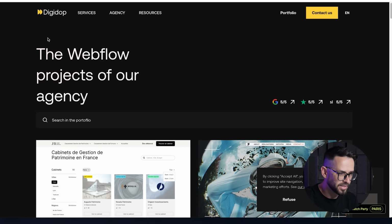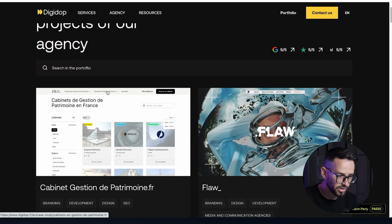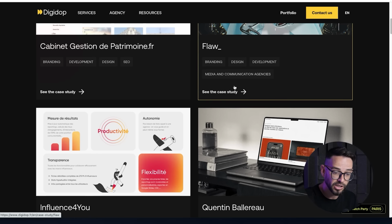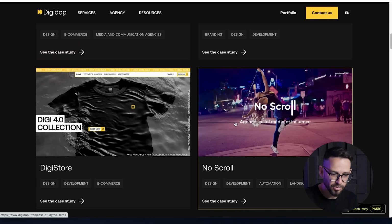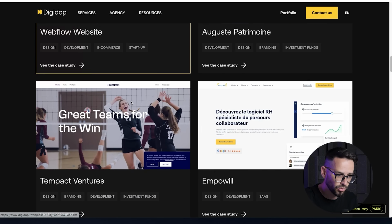All right, let's continue. The next one is gonna be Florian. All right, the Webflow projects of our agency. All right, so I guess it's a Webflow agency. All right, accept the cookies. Immediately showing me works that I love. Immediately I can see that it looks pretty good. Mockups look pretty good, and the actual design looks pretty good. So this is already solid, building trust. This one, again, looks a little bit generic. This one looks pretty cool.